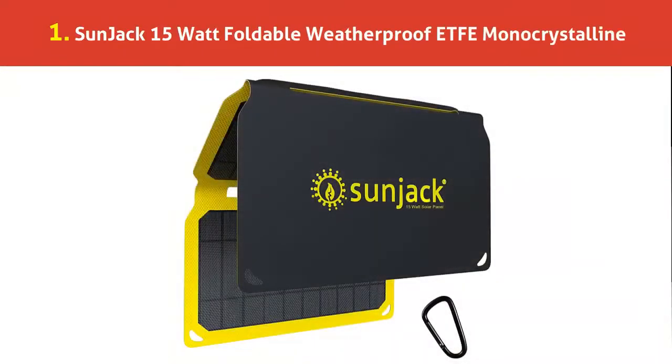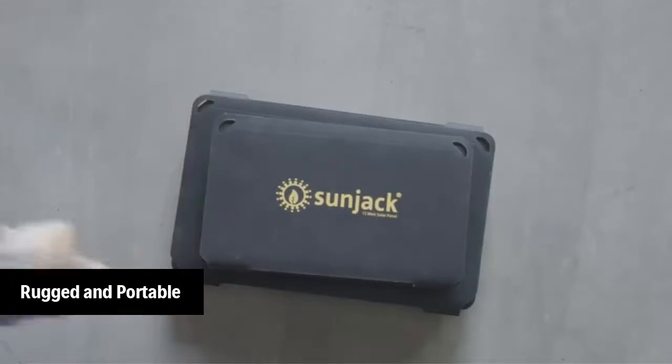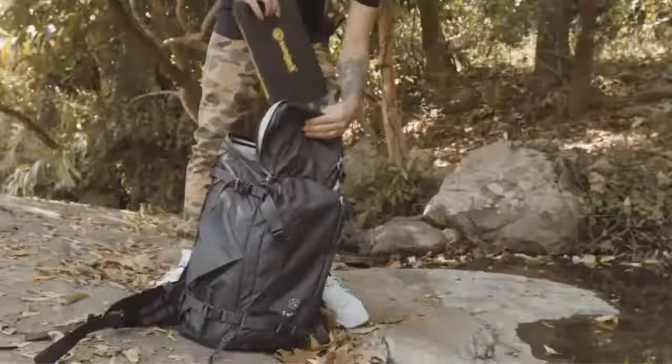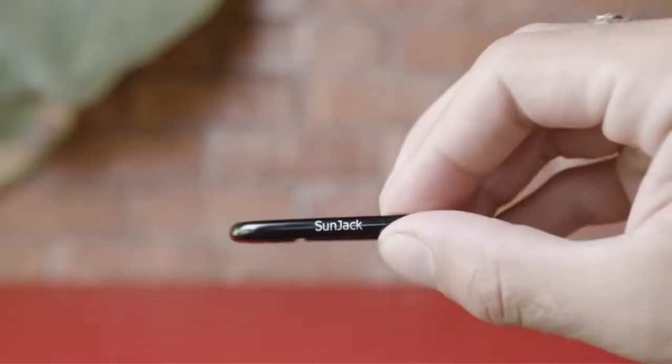Our list at number 1. SunJack 15-Watt Foldable Weatherproof ETFE Monocrystalline. Rugged and portable, the weatherproof ETFE exterior layer improves performance and durability, extends the panel's lifespan, and requires far less maintenance when compared to a PET exterior layer that is used by most portable solar chargers.